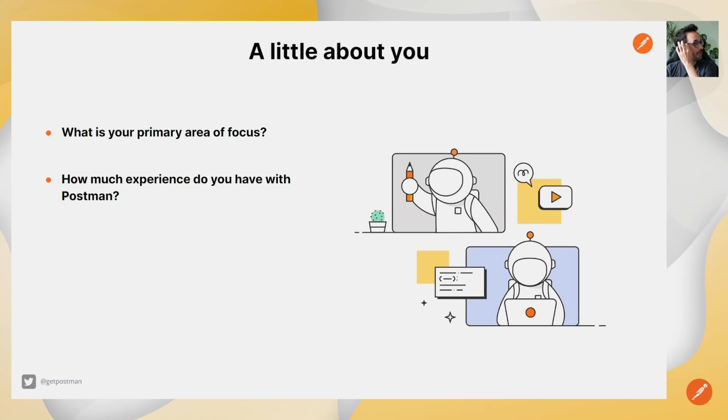The second question is, how much experience do you have with Postman? That's going to help us make sure that we start with the right level of understanding about Postman when we talk about these features. So let's give it another second.